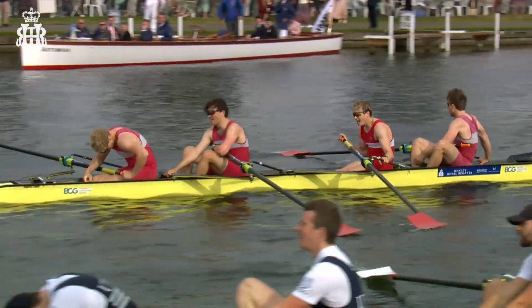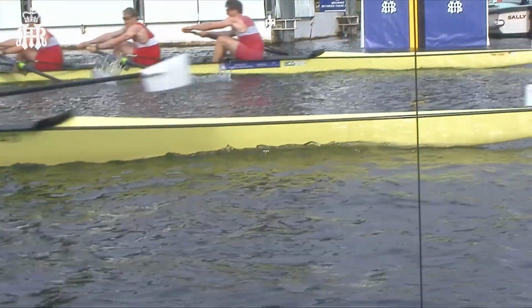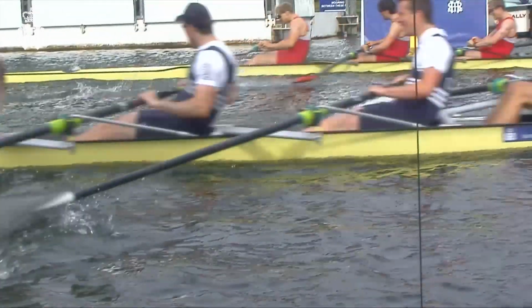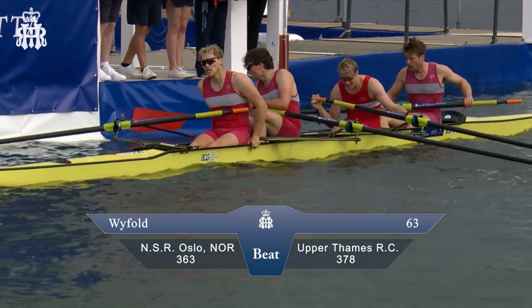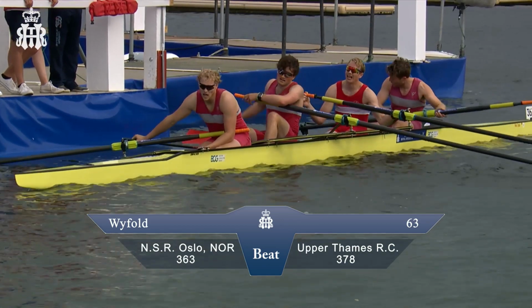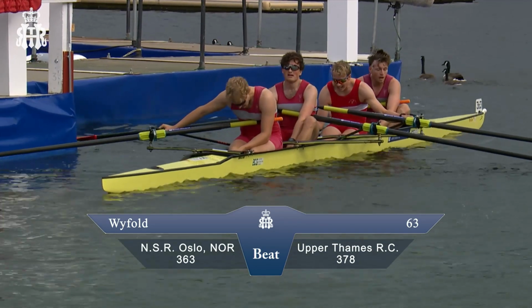We'll wait for the confirmation of results, but that all came down to that final stroke, and there it is. Half a canvas to N.S.R. Oslo to put them into the final of the Wyfold Challenge Cup here at Henley Royal Regatta 2022. Well, we have a phrase in rowing, Camilla, it's on the surge, and that is what happened for Oslo. It's literally a stroke in it. It's an amazing accomplishment for Oslo, but credit to Upper Thames. What a sprint, what a race.